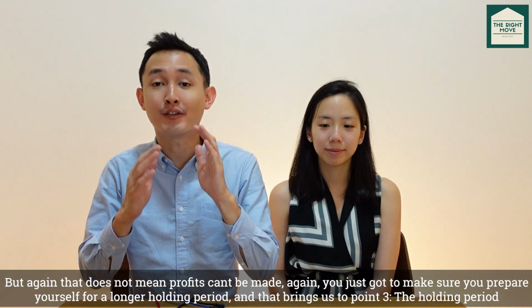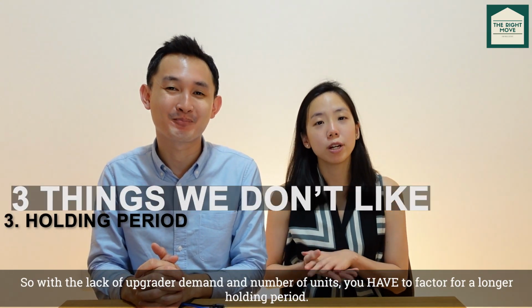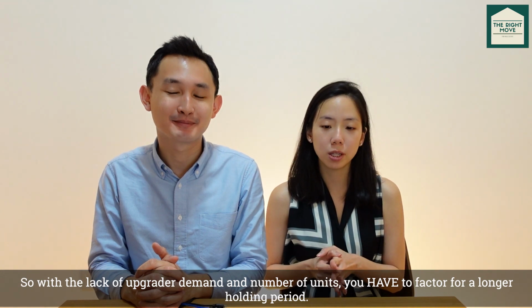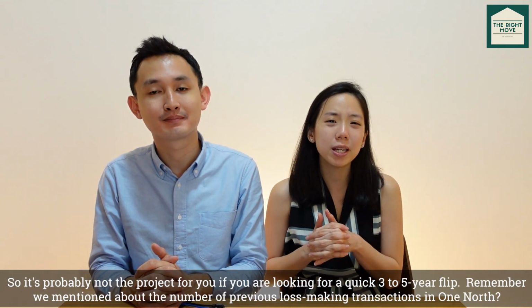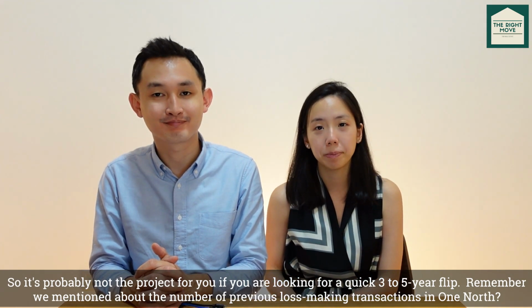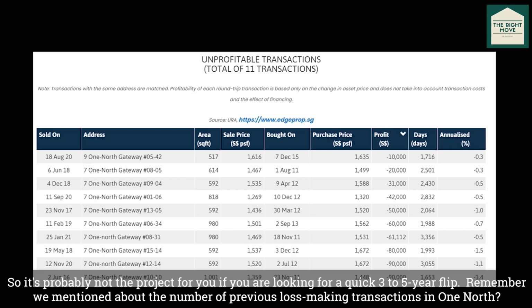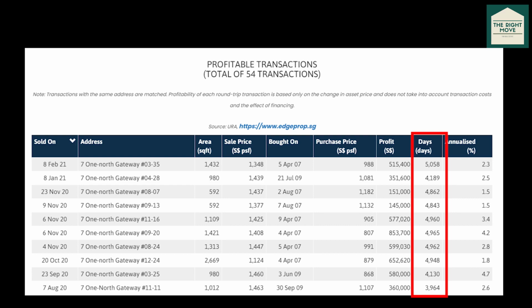Which brings us to our final point, the holding period. So with a lack of upgrader demand and the number of units, you have to factor a longer holding period. So it's probably not the project for you if you're looking for a quick 3 to 5 year flip. Remember we mentioned the number of previous loss-making transactions in One North? Notice how the loss-making units all have relatively short holding periods versus the profitable transactions.